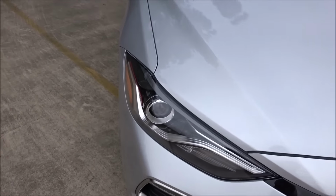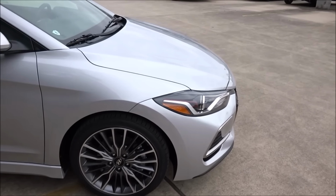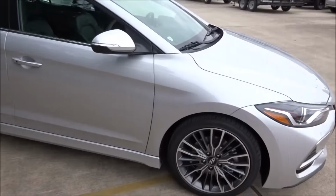It's not too over the top and it's not too excessive, but it definitely does make a statement for itself. Now, moving around the side of the car, dimensionally, the Elantra Sport is no bigger or no smaller than the ordinary Elantras, being the SE, Eco, and Limited. So dimensionally, you're really not losing out on much, despite the fact it has the upgraded body kit and whatnot.